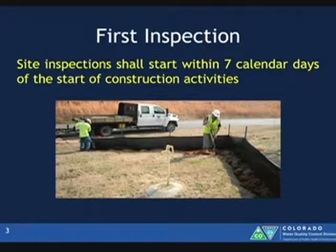Okay, new requirement. An inspection must be conducted within 7 calendar days of the start day of construction. So within the first week you broke ground, you've got to do an inspection. The calendar days are every consecutive day on the calendar, so this includes holidays and weekends. Take that into account when you're setting up your inspection schedule.